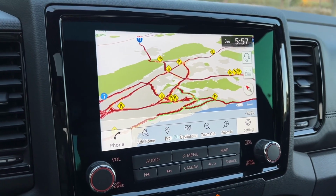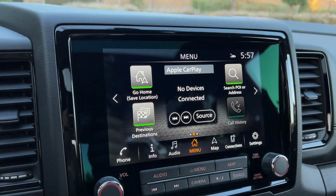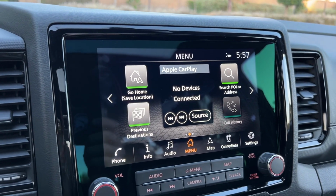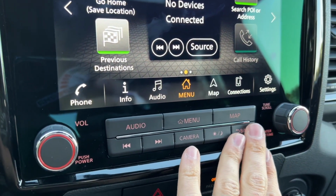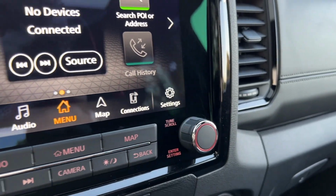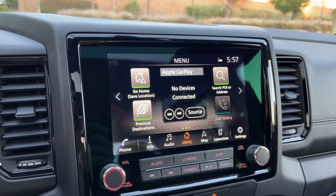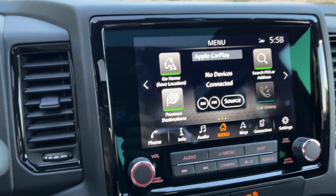Also, the fact that it doesn't have wireless Apple CarPlay and Android Auto is somewhat of a surprise to me because you can have that on some other Nissan products. So there's probably a software upgrade that's coming. I do like the physical button redundancies here. I like the physical volume knob, nice and chunky. The physical tuner over here, that's all good. There's just some work they can be doing to the UI of the infotainment system.